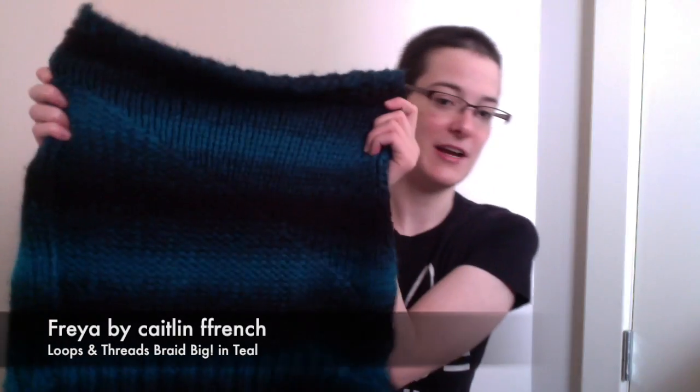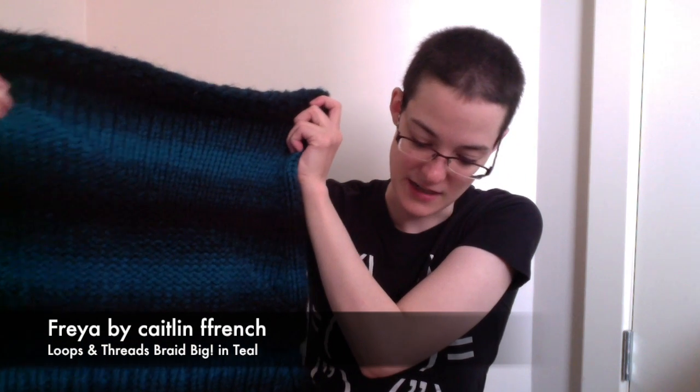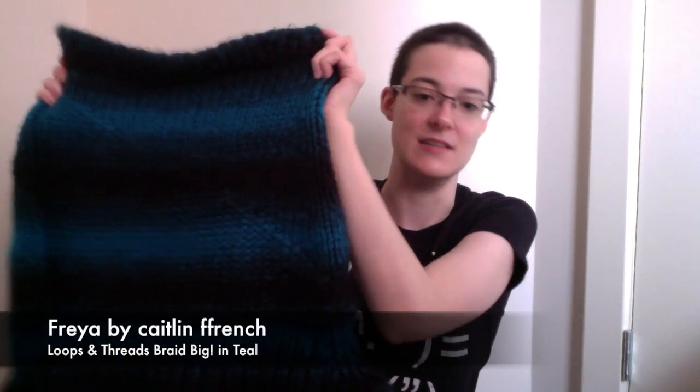But in the year that I was recovering, I still managed to finish projects here and there, so that's what I'm going to be profiling today. Starting up, the Freya cowl, another one by Caitlin French. And this is knit in Loops and Threads Braid Big in teal.